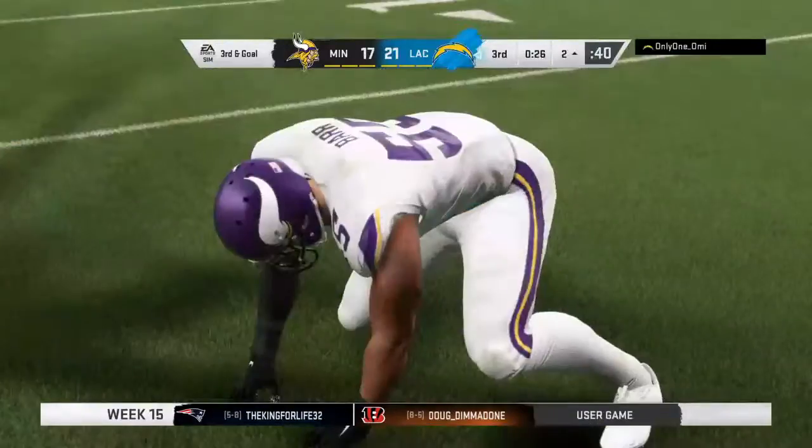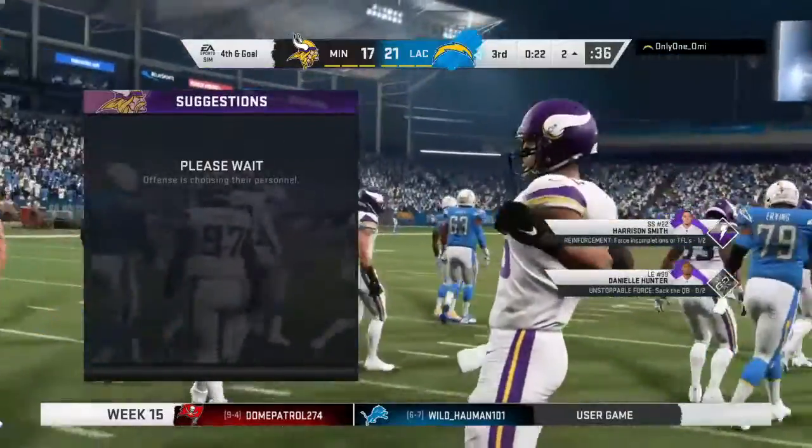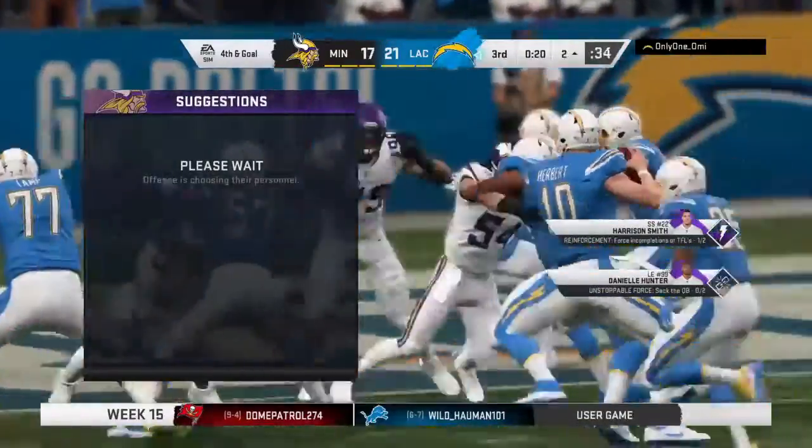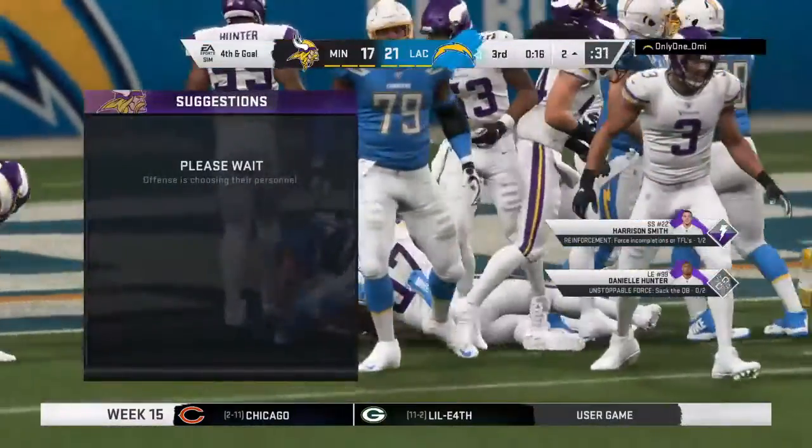Back to throw. Herbert, and he will not get away. He's sacked back around the 3-yard line. Anthony Barr in there to get him, and that is sack number 6 now for him on the year.